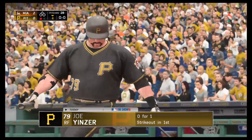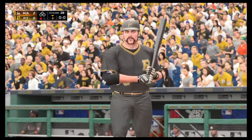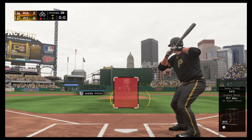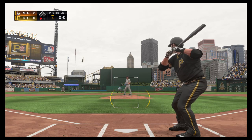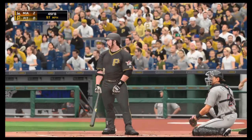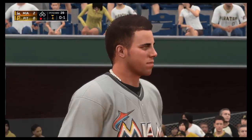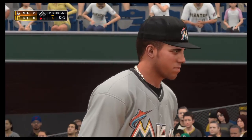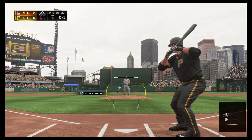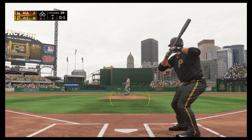Number 79 will dig in. 0 for 1 in the ball game. 79. Ready to deliver. Here's the first pitch. There's a good fastball on the outside corner as he'll take a look at strike 1. Well, you know, you hear it all the time because it's true. First pitch strikes are so important. It really changes the complexion of the at-bat for not only the pitcher but the hitter as well, especially when you've got a good hitter up there.